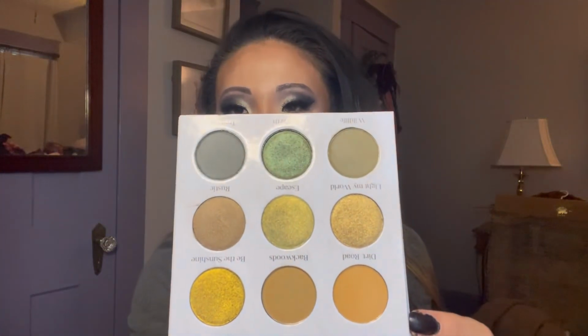And I chose the Mountain Trail because fall was coming and I could foresee a lot of looks that I would want to do using it. So this is what it looks like. It's a beautiful illustration. These are the colors.